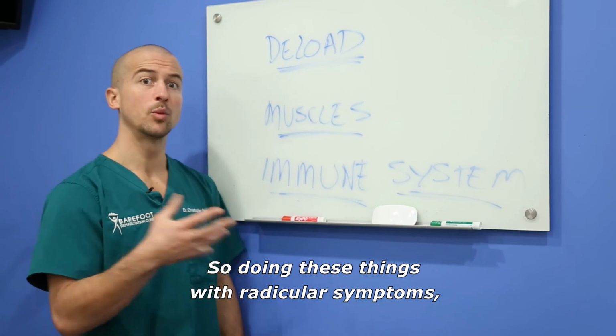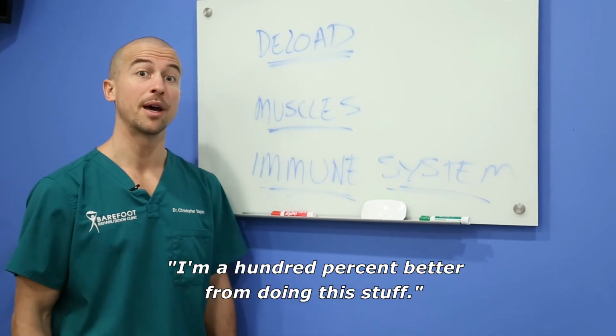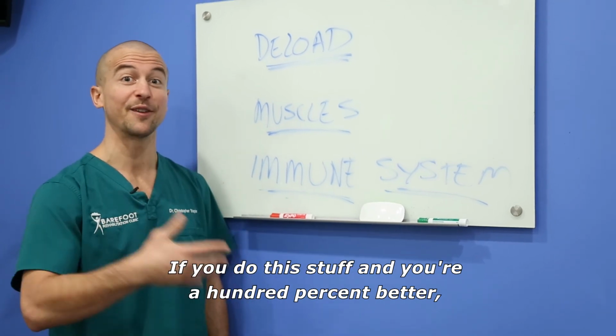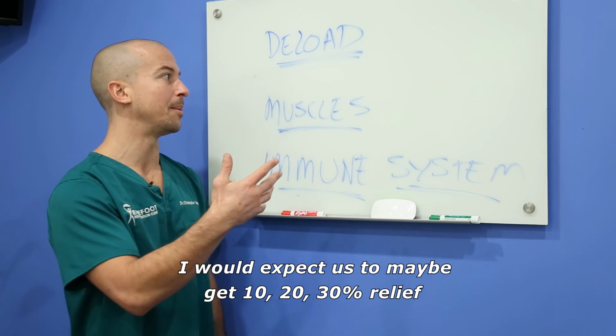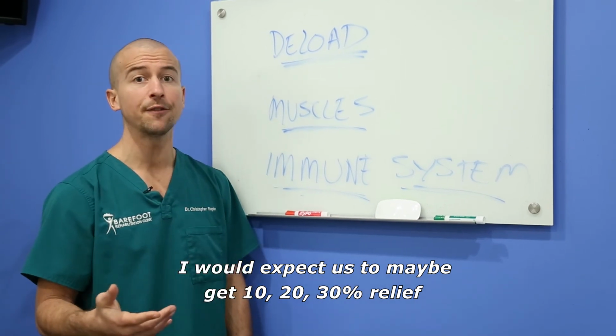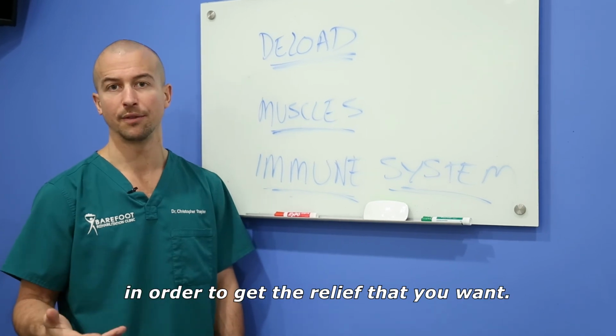So doing these things with radicular symptoms, I wouldn't necessarily expect somebody to say I'm 100% better from doing this stuff. If you do this stuff and you're 100% better, awesome. Please make sure you tell us. I would expect this to maybe get 10, 20, 30% relief, and you will still need to see an adhesion specialist at some point in your life in order to get the relief that you want.